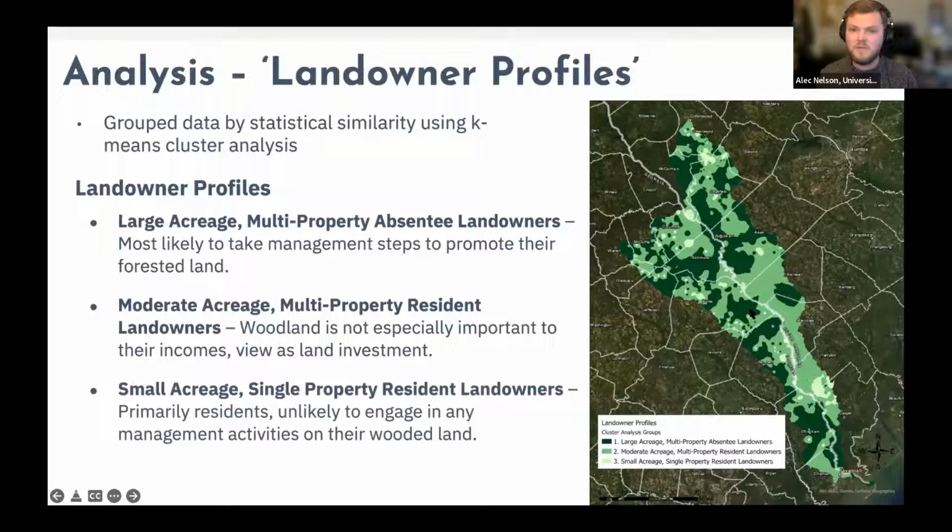You can see that's reflected in the map here, where the dark green is the large acreage multi-property absentee landowners and where they're located, the moderate green, and then the light green is the small landowners. So with this sort of breakdown, we can see where these folks are located, where they're clustering, and adapt different conservation programs to these different groups and have that be reflected in their locations.